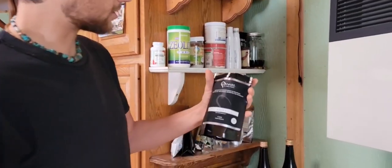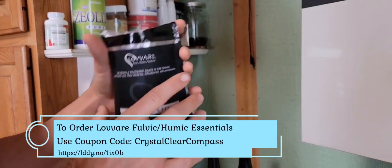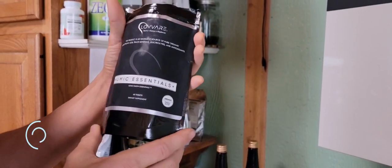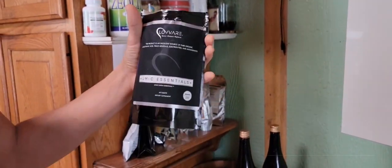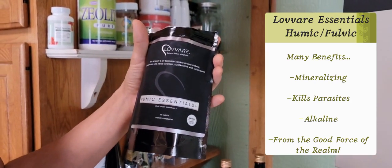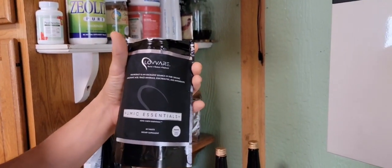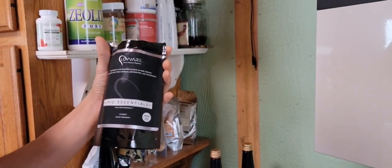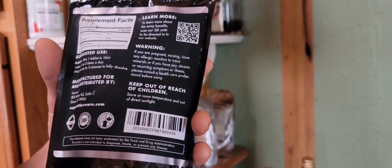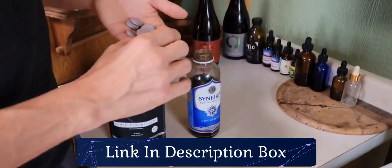First I put in is this Lourde Humic Essential Tablets, Ionic Earth Elements. It's a dirt extract, has fulvic and humic. Great for mineralizing. This basically is the nutrients that should be in your food. Kills parasites, it's alkaline, and this is from the good force of the realm. And the parasites want the metal and the chemicals. These are tablets. So it has beetroot extract for cardiovascular health, sodium carbonate for alkalinity. I put 1 to 4 in there. I change it up every time.